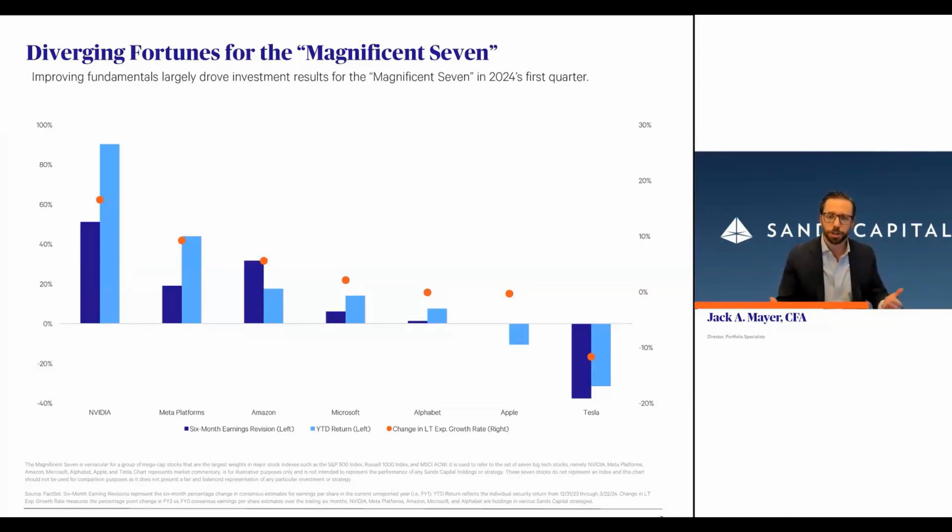And I think that this chart is really great at illustrating a couple things. One is that we're starting to see some additional market breadth, and so we're not seeing this narrow leadership that we did see. We're seeing divergent fortunes, and it's largely based on the fundamentals of the individual businesses themselves.